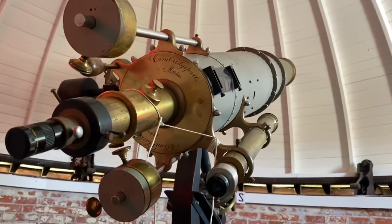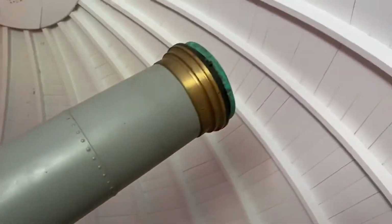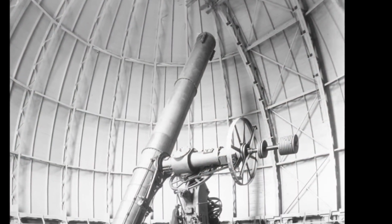Its massive size is impressive, but even more so that it was made by the same group that constructed the 40-inch lens telescope for Yerkes Observatory in Wisconsin, which happens to be the largest refracting telescope in the world. Ironically, I could not fit it in this frame.